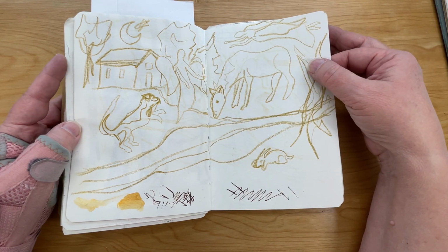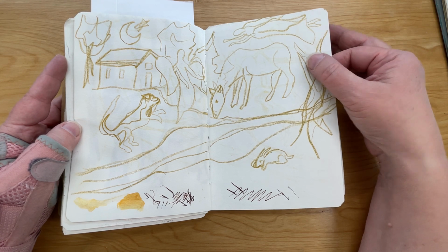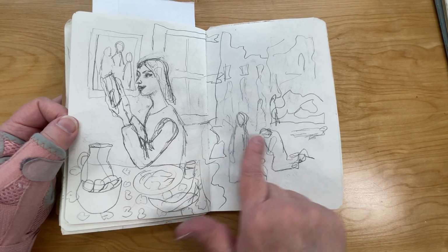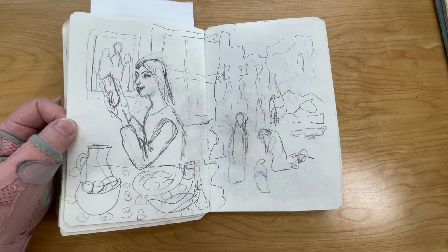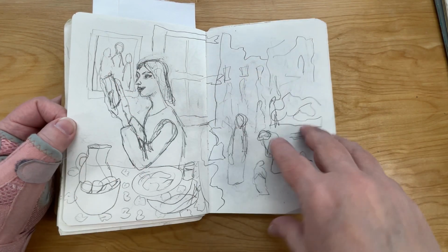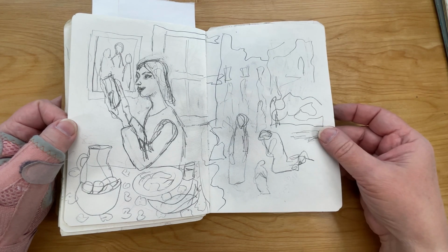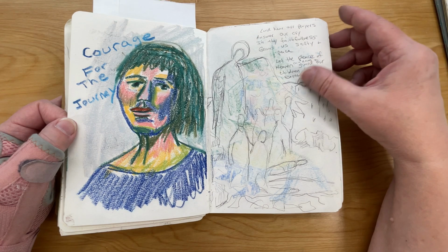I was thinking of doing a painting of this. It's sort of a Marc Chagall feeling to it, but I didn't. Just intuitive, not sure what I was doing. Oh, this was when I was starting to think about the war paintings that I did. That's right. This is supposed to be a girl staring at her cell phone in her comfortable home, and then right outside the walls, in another country, is all this terrible killing and bombing and stuff going on. Courage for the journey.